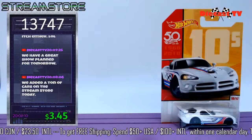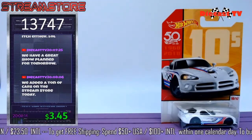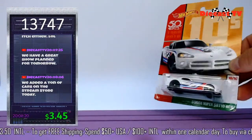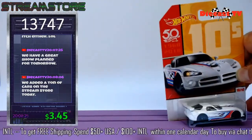Target exclusive from the 50th Anniversary Collection. That's right, 1968 through 2008. There's the 2010's Viper. You love those Mopars? Check it out. SRT10 ACR Dodge Viper. Look at the tampos on that sucker. You want to put that in your collection?